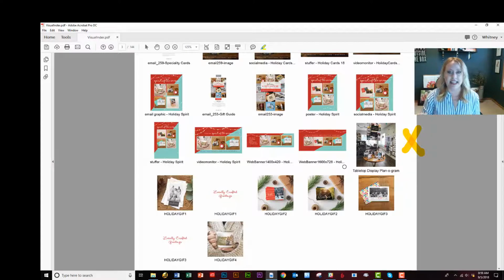And this is really easy to execute because all you need to do is really take our planogram and delegate it to one of your team members who've maybe got a little bit of creativity and willingness to try something new and let them go crazy with this and set up that display. Can't imagine it would take someone more than an hour to do. But that's a nice new addition this year is that planogram, so check that out.